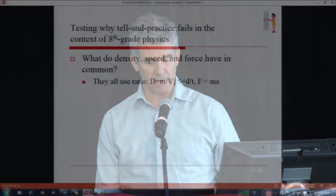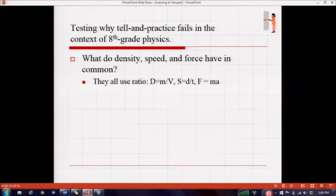So what they have in common is that they're all a ratio, right? They're all based in ratio. And in middle school, ratio is the big idea in math and science. Algebra is nothing but ratio. So we provided a few days of instruction focused on ratio. This is a big idea. If they get it, it's going to carry them forward through a lot of stuff.